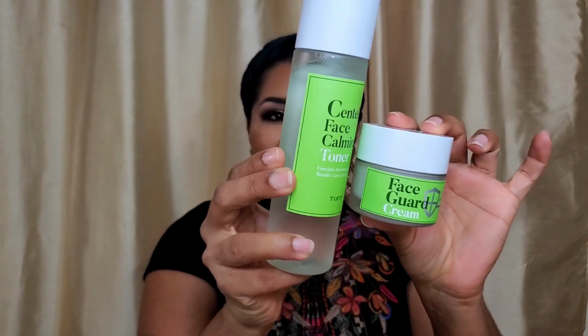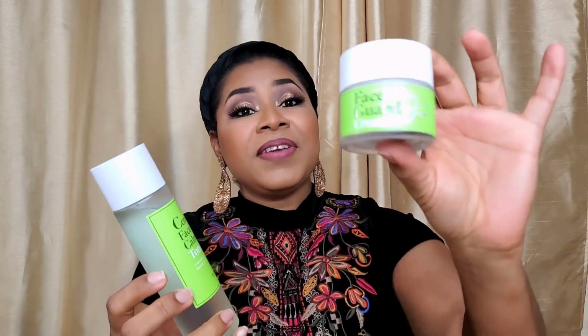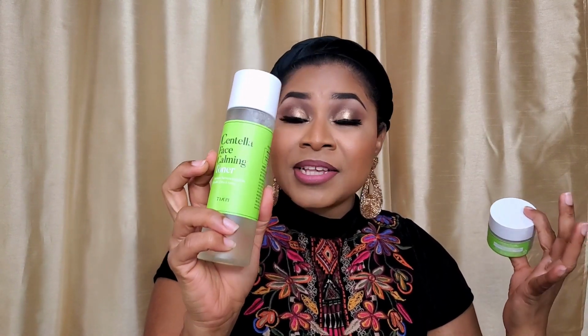Okay, so these two are from the same line, and this is the Centella Face Calming Toner, and this is their Face Guard Cream. And as you can guess with the green packaging and the name, these two are based on Centella Asiatica extract. So this one has 10% Centella Asiatica extract, very similar to the Purito Green Level Toner that I absolutely love in terms of the amount of Centella. It is not as viscous or that jelly texture. That Purito has that texture down. That is really, really unique.